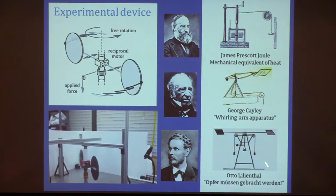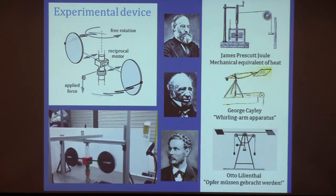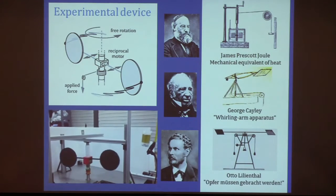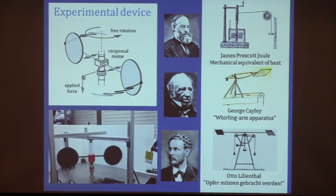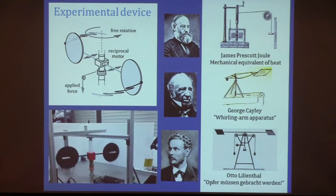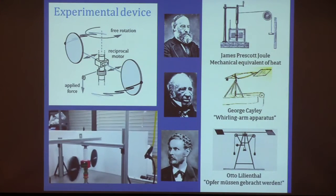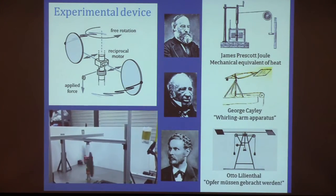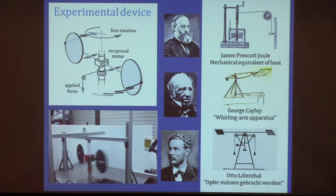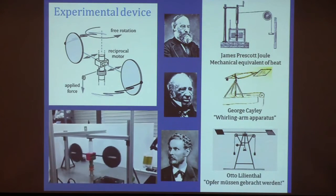And then this is another guy I like. He's an early aviator, and he used these sort of things to design his gliders that he made. And I like him. He looks very intense, and actually he is. He died in one of his glider experiments, snapped his spine and died. And he tells his brother before he dies, you know, sacrifices must be made. Yeah. Okay, so that's a good aerodynamicist.